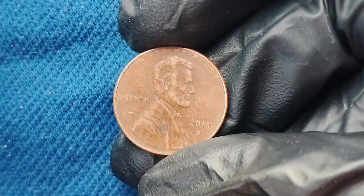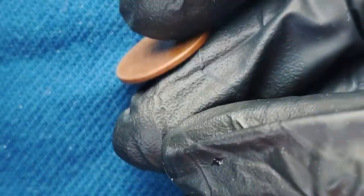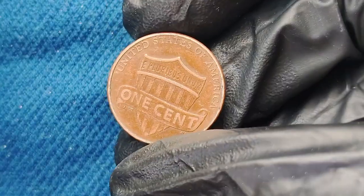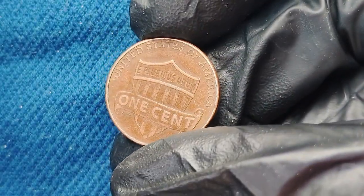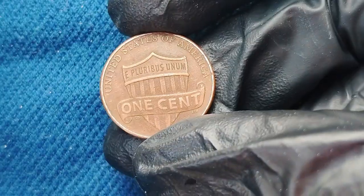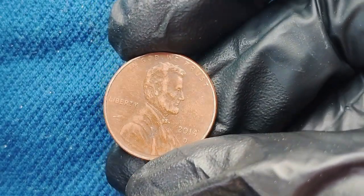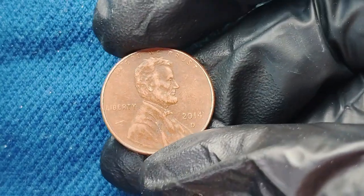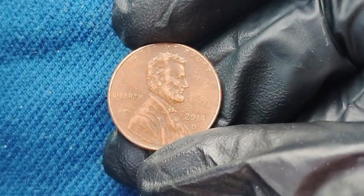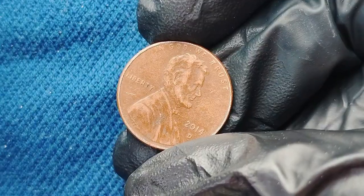A 2014 Lincoln penny, an everyday coin most Americans barely notice, has stunned collectors worldwide with its astonishing value. And it all comes down to one thing: errors. Tiny, almost imperceptible mistakes made during the minting process that transform an ordinary coin into an extraordinary treasure. You might be thinking, errors? Pennies with errors? Aren't they just worth a few bucks at most? That's where you're dead wrong.